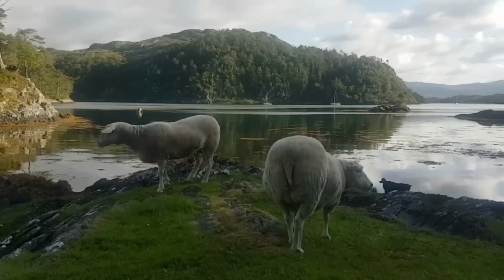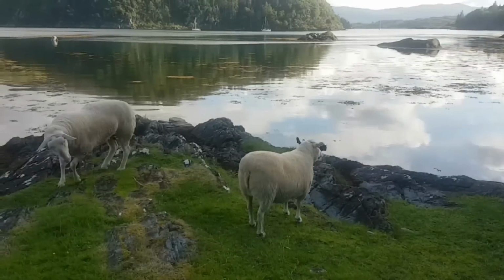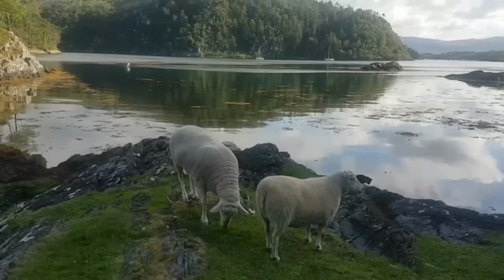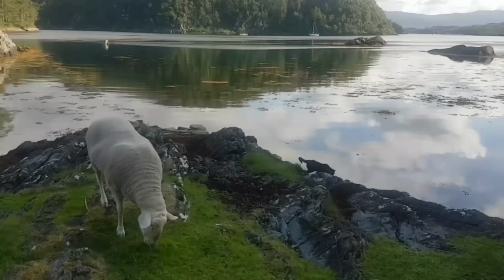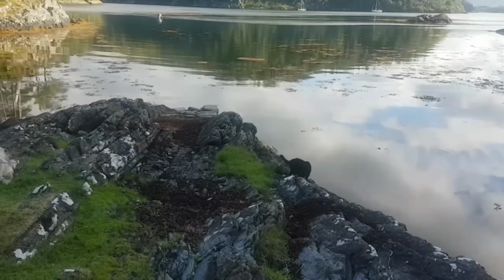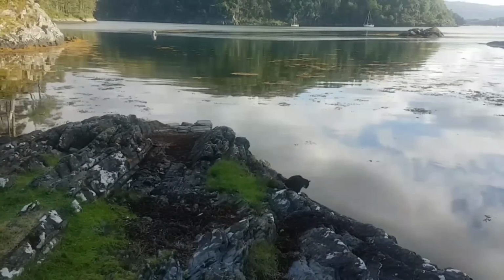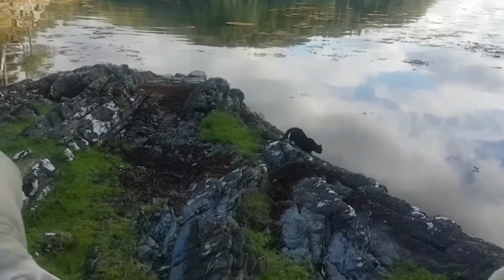First time down at the water's edge, including the cat. Look at her. She's gonna go in. The cat's being an idiot.